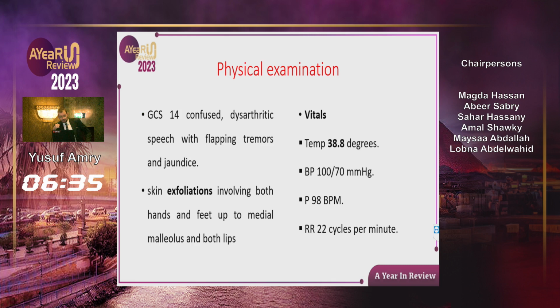On examination, the patient was slightly confused. She had dysarthric speech. She had flapping tremors and jaundice. She had skin exfoliations involving both her hands and feet, the medial malleoli, and both lips. Her vitals, what was abnormal was her temperature. She was slightly feverish, 38.8°.